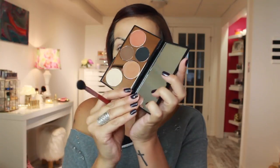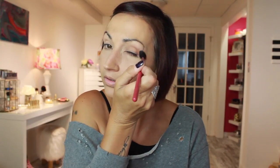And sometimes I mix in a little bit of the white just to soften it up. So I like to take my brush back and forth and then I'll do the little circles. Whatever you need to do to get the eyeshadow blended, do it. If you need to have carpal tunnel in order for your eyeshadow to blend, that's what you do, okay? Don't play yourself. Now I'm going to go in with this guy.